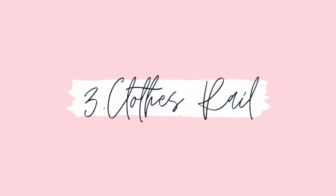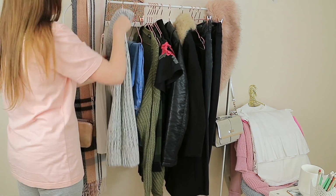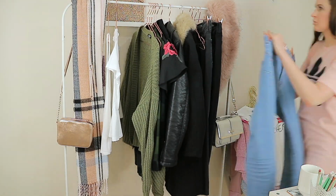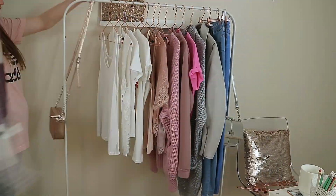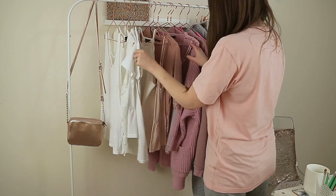Moving on to a more affordable item, which is the iconic white clothes rail. At only £7, I absolutely adore this white rack, and you've probably seen this in quite a few videos as it houses all of my current clothes I'm wearing for that season on it. I just love how sleek and clean it looks, and for £7 you really can't go wrong.